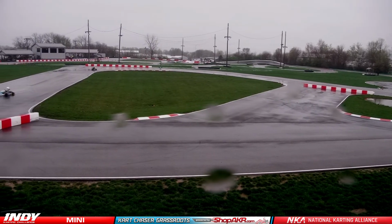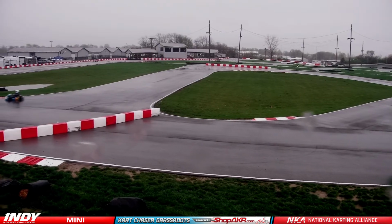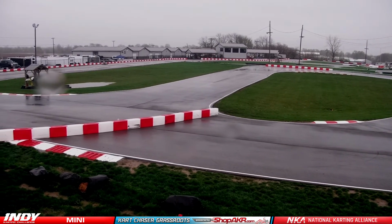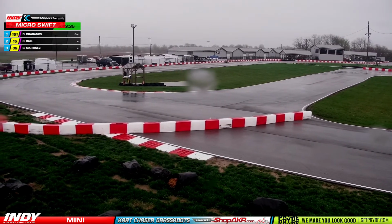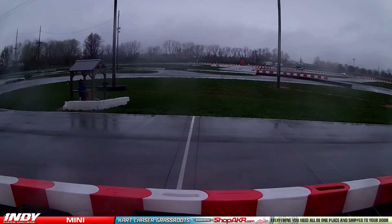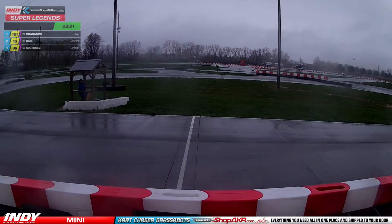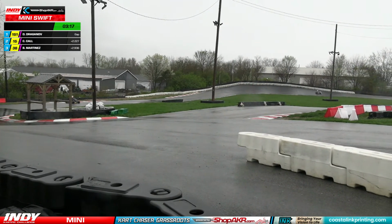And mind you, just a few people in session for the minis today. Only the three karts on the track. Attendance, of course, being impacted by the weather conditions and some of the conditions on the roads coming here to the facility here in Whiteland, Indiana. Very thankful for those who are able to make it to the race today, to be able to battle through the conditions and in some cases have some fun.